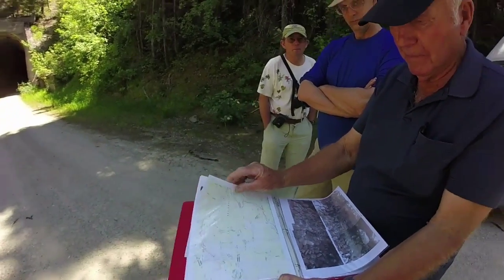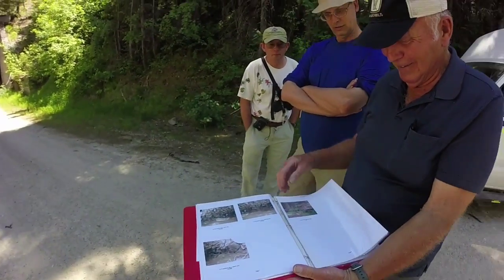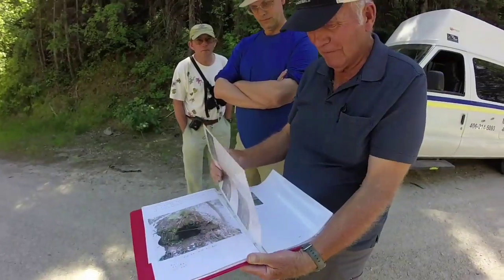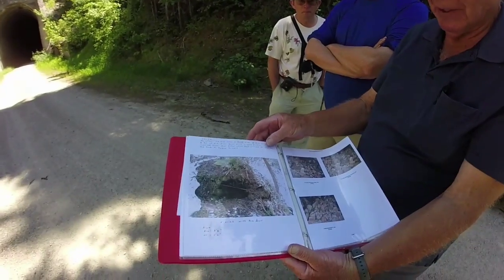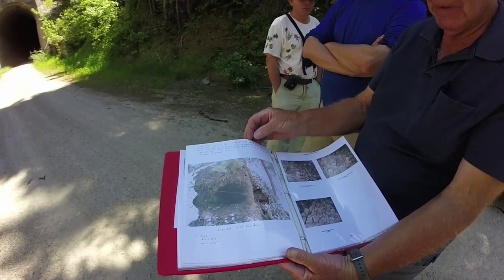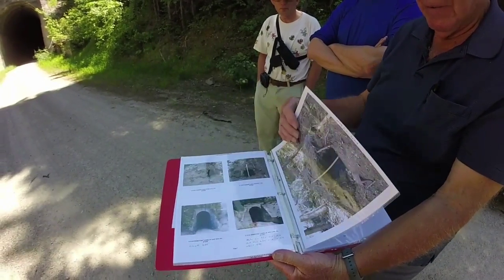I keep telling everybody they should put an excursion train right back over this mountain, because then they can get all the bikers from like Wallace up here. Yeah, this is the Chinese oven that's down here. I keep missing that somehow.